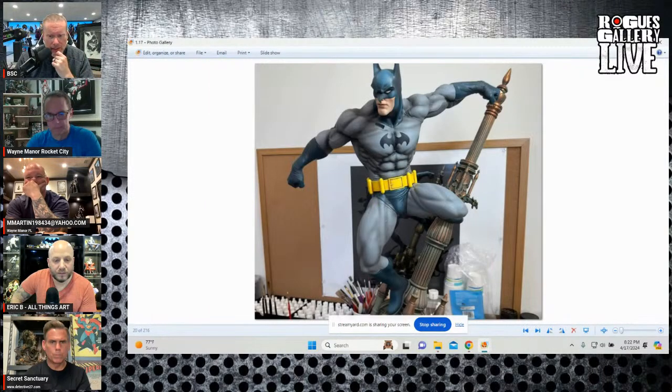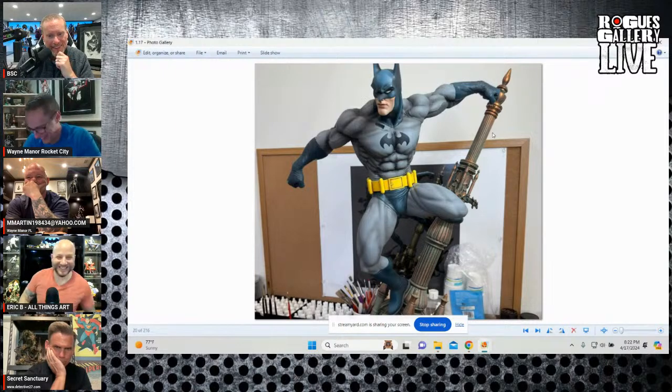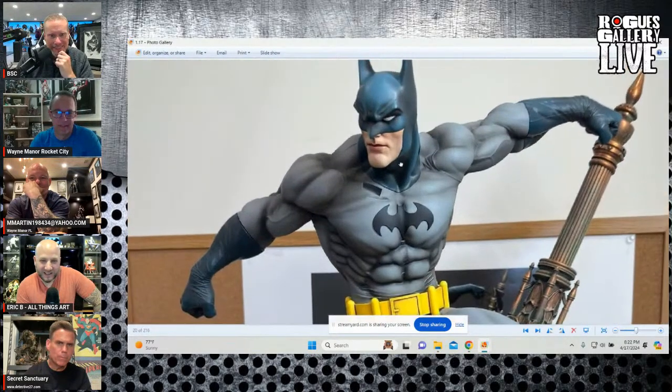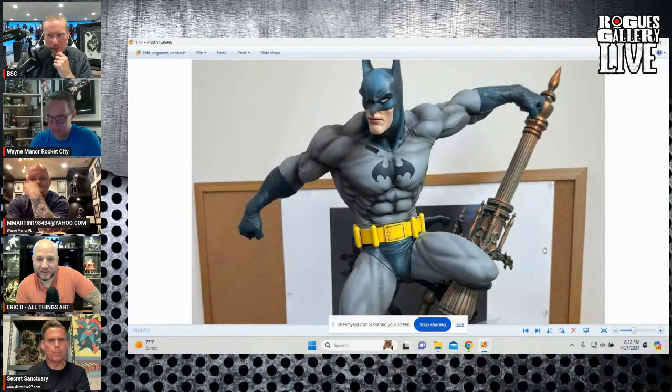the great thing about being a Batman collector, and here it is in the studio, without the cape. That looks kind of weird without the cape. It looks even worse. But the great thing about being a Batman fan is there's always going to be another Batman. The head looks too big there. Yeah. It's without the rope, too. There's no rope. He's punching the spire.